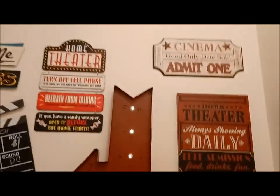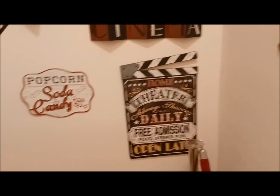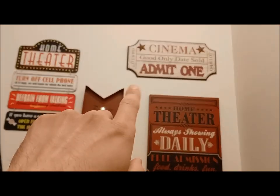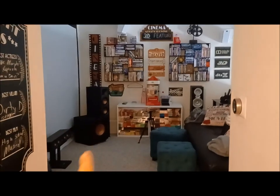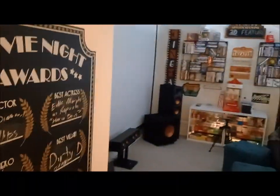A lot of the stuff I got at Hobby Lobby about a decade ago, so I don't think you can get a lot of it anymore. I see a lot of people with their theaters and they like to show this one off, but a lot of these are pretty old. Like I said, I don't think you can get them anymore. It's funny, I actually haven't changed much in my theater in the past 10 years. The last thing I've changed really is the speakers, and I'll get into that in a little bit. But beyond the speakers, I haven't upgraded much at all. It's pretty much the same thing.